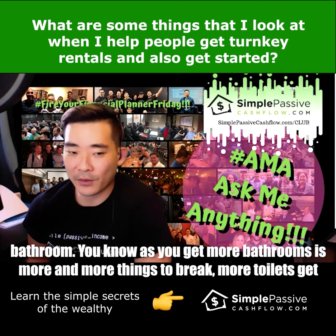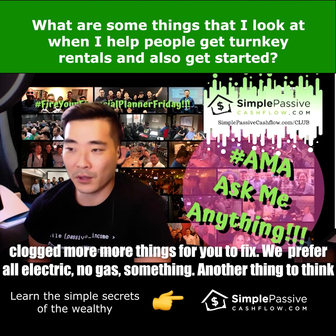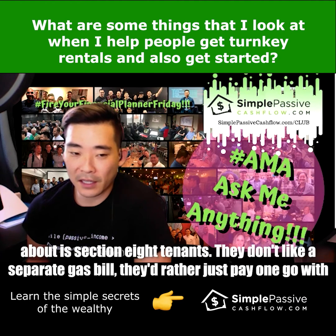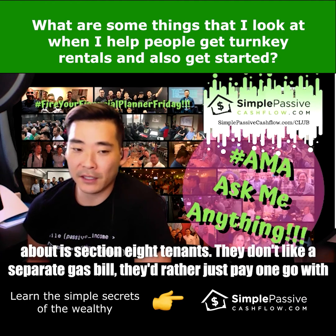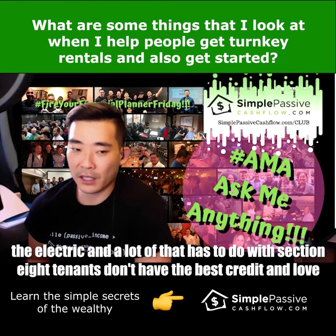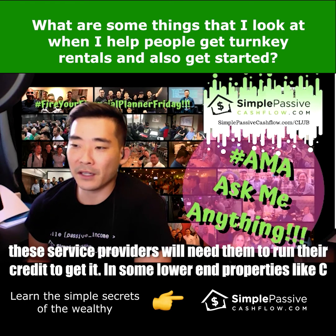As you get more bathrooms, there are more things to break, more toilets to get clogged, more things for you to fix. We prefer all electric, no gas. Another thing to think about is Section 8 tenants. They don't like a separate gas bill. They would rather just pay one bill with the electric. A lot of that has to do with Section 8 tenants not having the best credit, and a lot of these service providers will need to run their credit to get service.